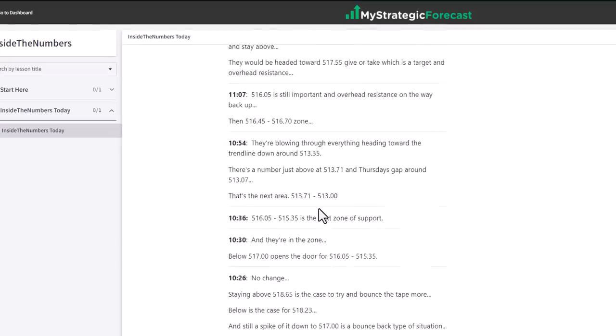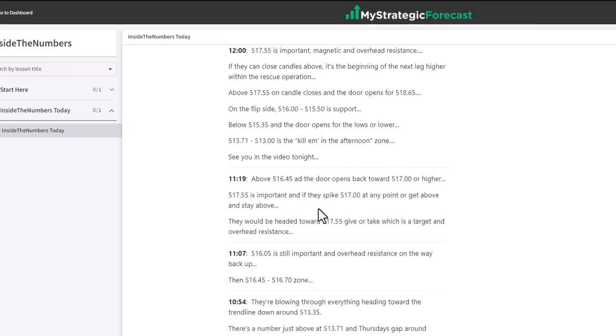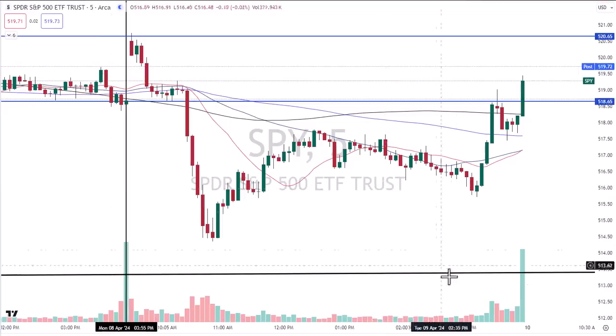I'm going to give you the other side. We had a long trade opportunity. It's all in here in the notes. I'm going to describe it in detail. This is where we learn something.